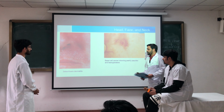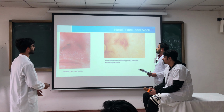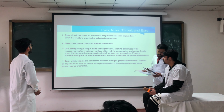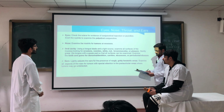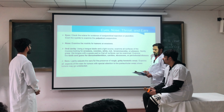In seborrheic dermatitis and basal cell carcinoma, showing the peripapule and telangiectasia. Now, eyes, nose, throat, and ear. First of all, eyes. Check the sclera for evidence of conjunctival injection or jaundice. Evert the eyelids to examine the palpebral conjunctiva.